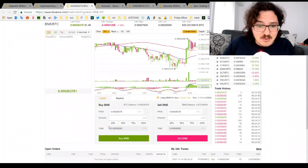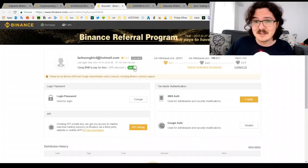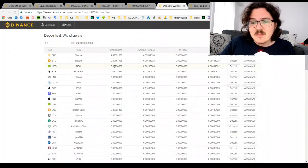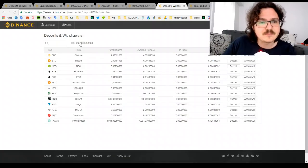Now, once you have your Binance tokens, you'll just need to set it. So come over here and set and click that to on, and you'll get a 50% discount on your fees, which is fantastic. Now, if you want to see what tokens you're holding, what coins you have, you can come over here and have a little look at your wallet and click the hide zero balances button. That will give you all the coins which you currently have in your wallet. So you can see, of course, we've got some Power Ledger here and some Bitcoin and all these fun things.